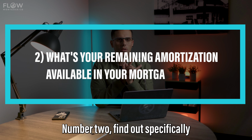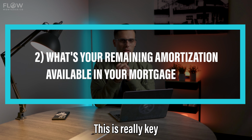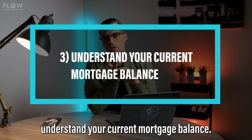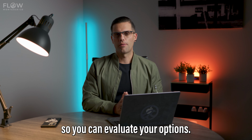Number two, find out specifically what your remaining amortization is in your mortgage. This is really key because it'll help you down the road when you're looking at different options. Number three, understand your current mortgage balance. And number four, make sure to get a full breakdown of the remaining term of your mortgage. As a bonus, always ask your lender what their prepayment penalty would be if you were to exit the loan. Now, if you're at a variable rate, it should be 3 months worth of interest, but it's good to get that in writing so you can evaluate your options.